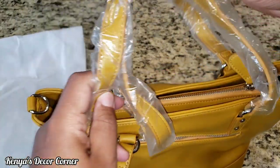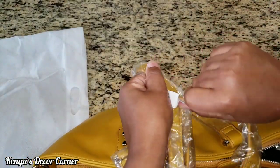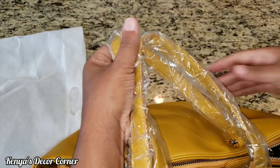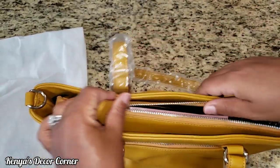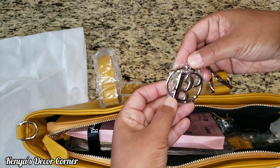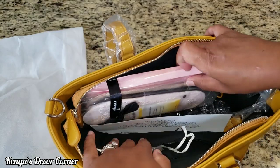And let's open it here. Oh, I should have some scissors handy. Okay, there we go. So as we unzip here, we can see what's inside. Oh, there's a really cute little charm with the letter B. That is so cute. Very, very cute. And there is a gift inside.